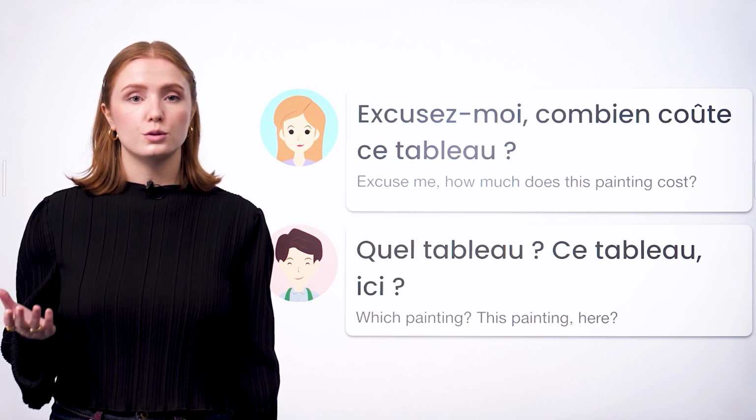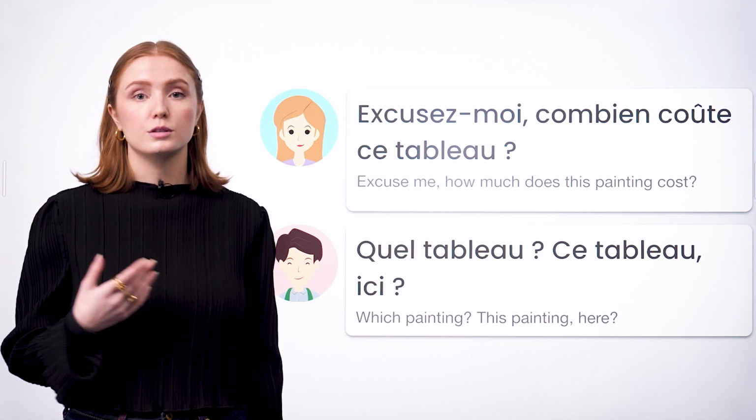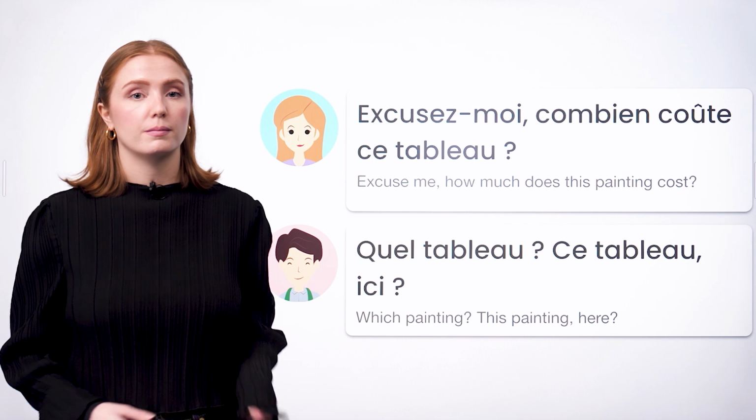Excusez-moi, combien coûte ce tableau? Excuse me, how much does this painting cost? Quel tableau? Ce tableau? Ici? Which painting? This painting here?